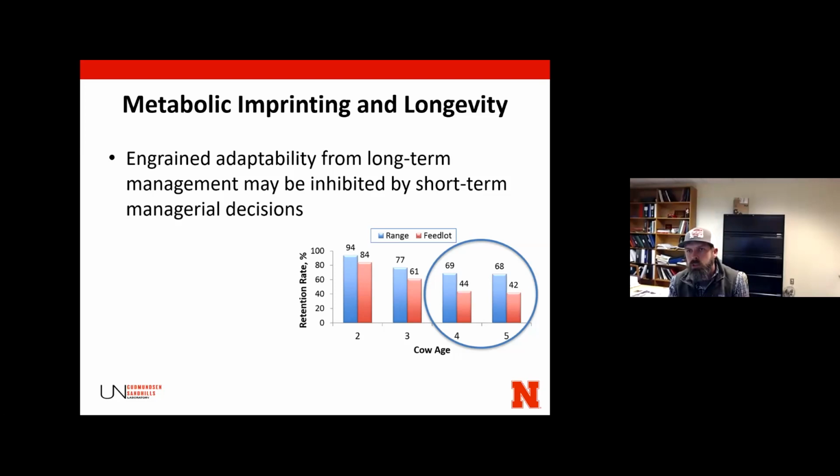Do you think that would hold too? We tend to have 1,500 pound cows in southeast Nebraska here versus 1,200 or 1,150 pound cows out there. Do you think it's the same kind of truth there or not?